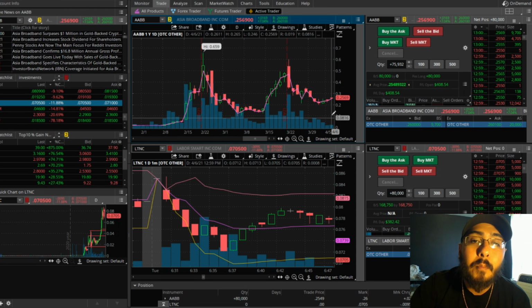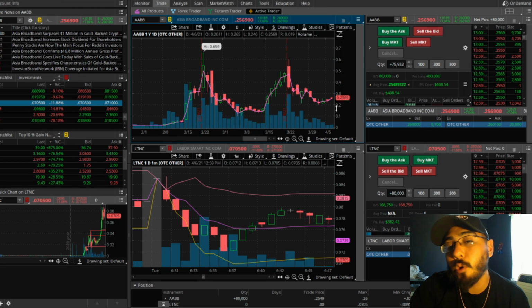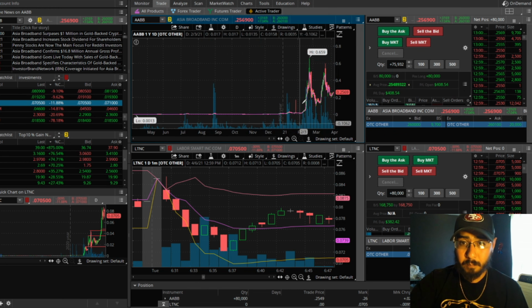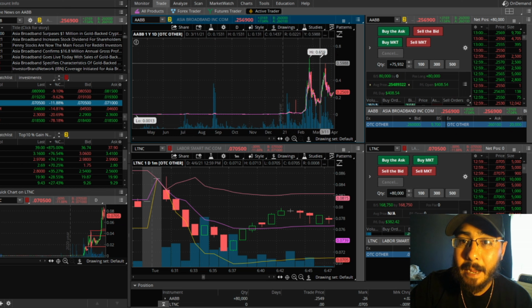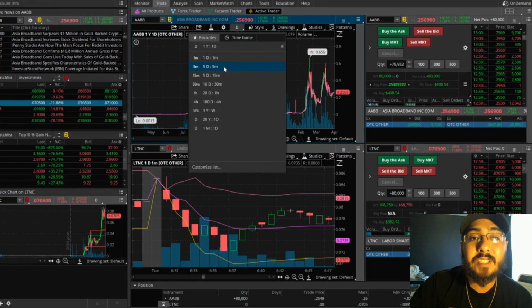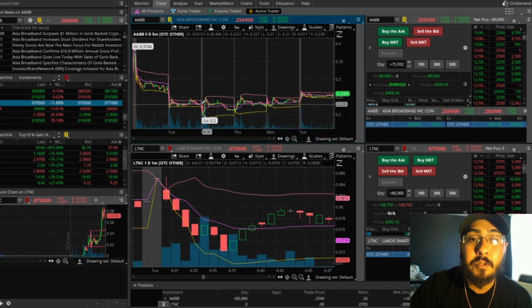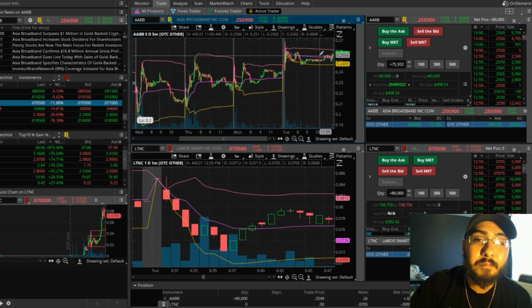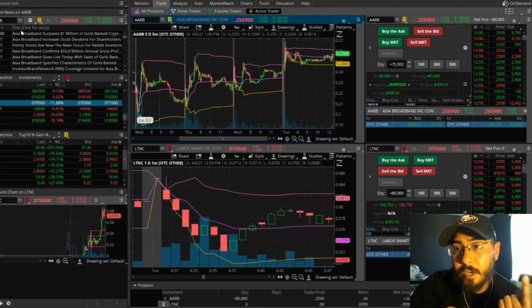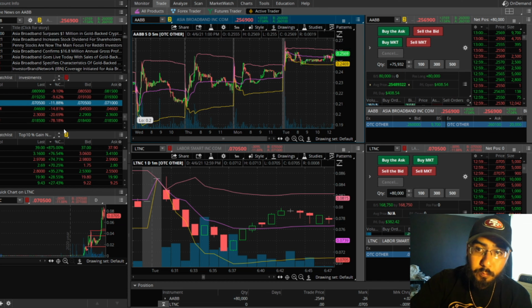So it's almost formulating a bullish flag type pattern. Nothing is exact, but it's starting to have its bounce. Pop, pull back, pop. Very similar to the 5-day, 5-minute chart. That 5-day, 5-minute chart signaled to me that this thing is going to keep going up, and especially with the news catalyst that came out this morning, that was a good signal.